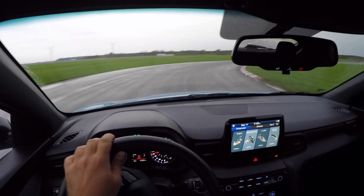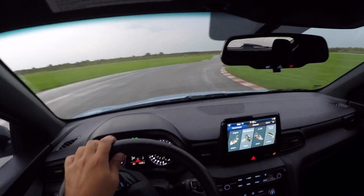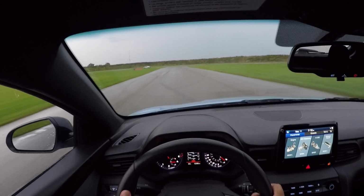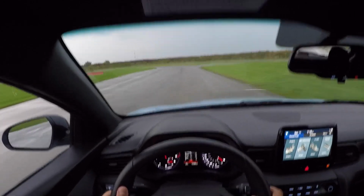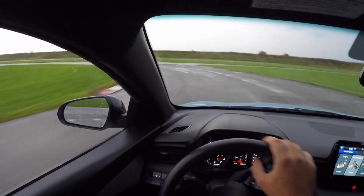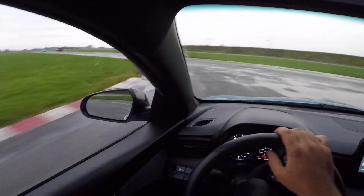So it has an Infinity sound system, so you can decide, do you want to listen to the music of your exhaust or the music inside here? And it's got a built-in sub, and you can pump your tunes as you're racing on the track, like this. There you go.